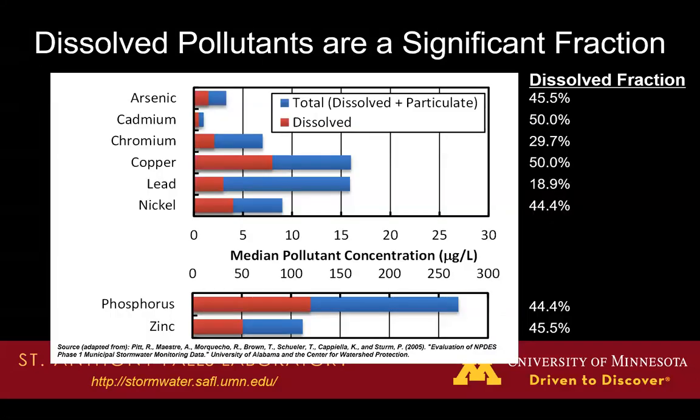So I mentioned on the previous slide that we have both solids and dissolved. And it can be easy to think, if we capture the solids, if we capture the sediment, if we settle that out, if we filter it out, we can go a long way to reducing pollution. And that's true. But if we ignore the dissolved component, we can actually miss a big fraction.